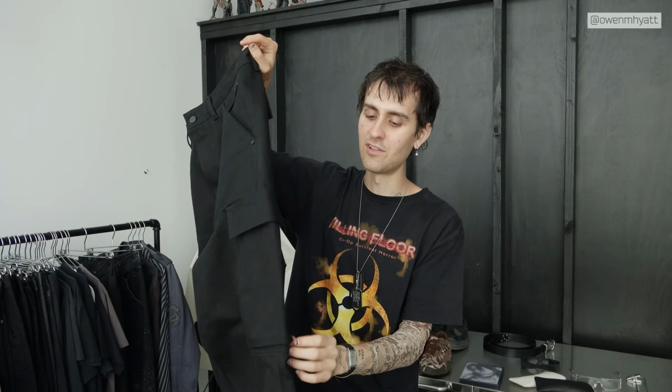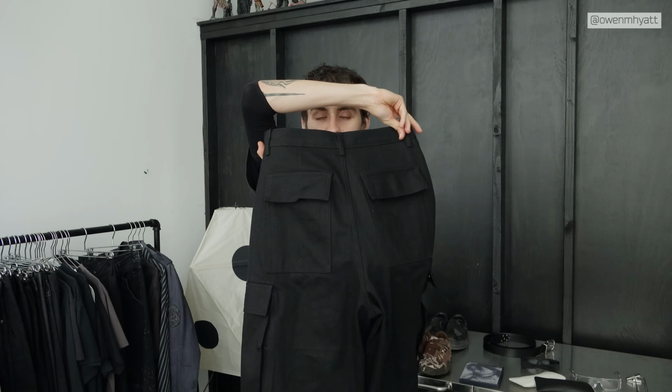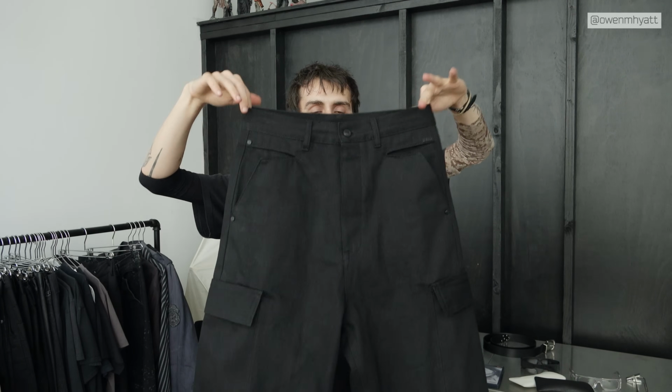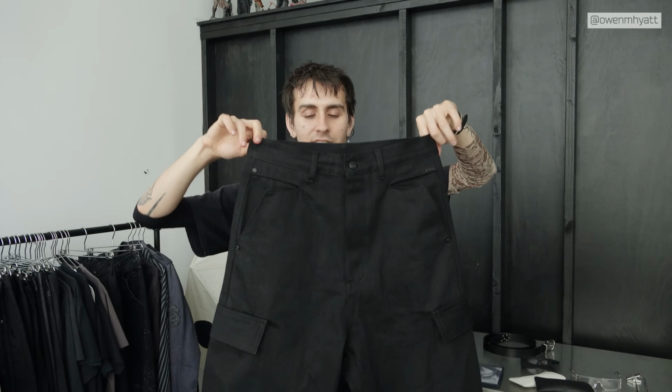It's a slightly altered fit from the typical Ahab denim that you guys know, but it has the cargo pockets on the sides of the legs. They're actually 3D cargo pockets, and then also on the back side it has some flap cargo pockets as well. So they're slightly different than the usual Ahab denim. And also these are constructed, I think, from either 14.5 or 14.75 ounce selvage denim.